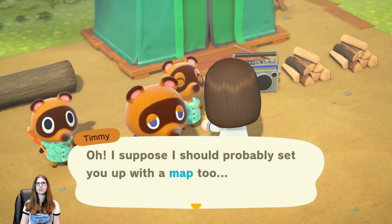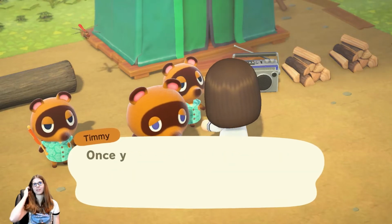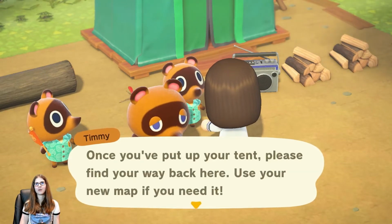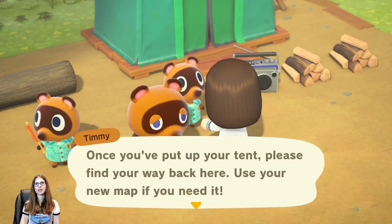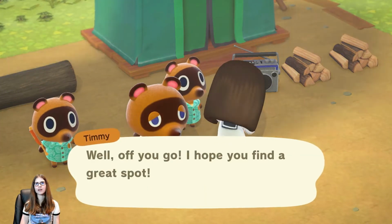Well, I suppose I should probably set you up with a map, too. They give us a map right away. In Population Growing, they don't give you a map for a little bit. Once you've put up your tent, please find your way back here. Use your new map if you need it. Well, off you go. I hope you find a great spot.